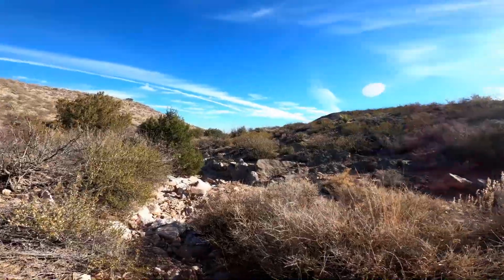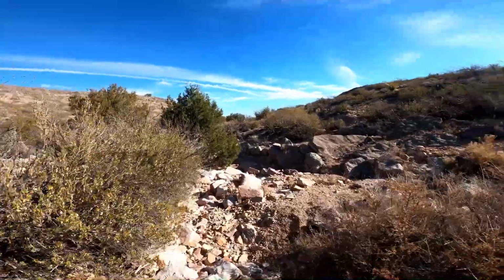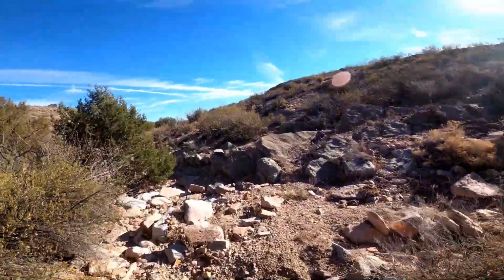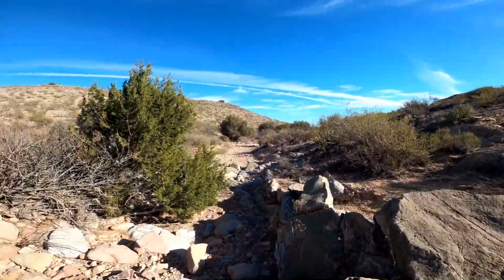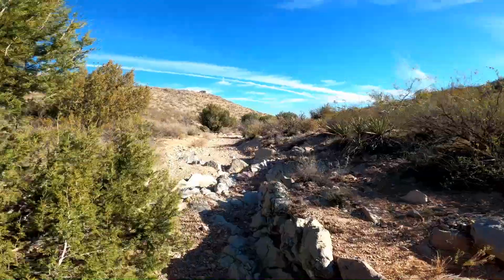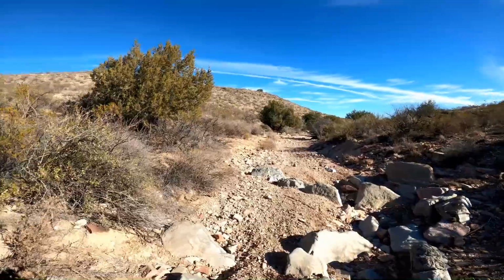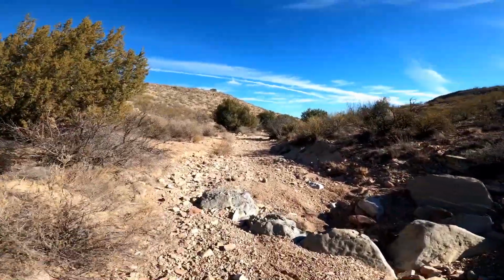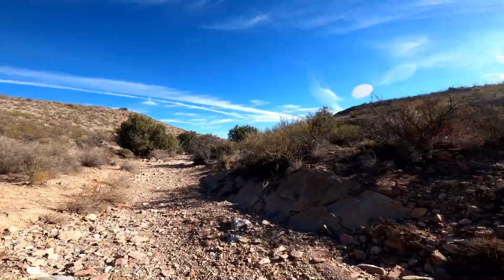That was kind of fun there. Now I'm going to be proceeding east along the arroyo. Notice this is not an established trail. We're outside of the National Monument, and we are headed toward a nice scenic area where we'll be overlooking the mountains and the river valley.